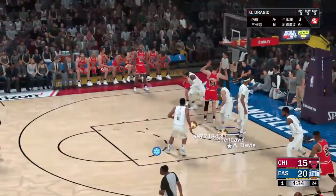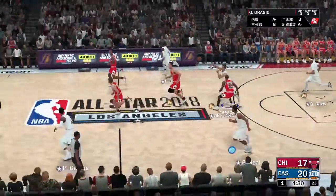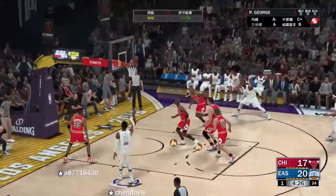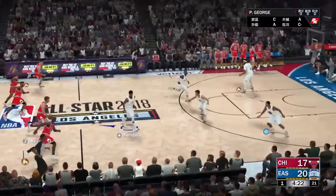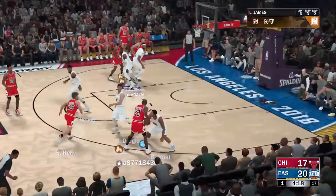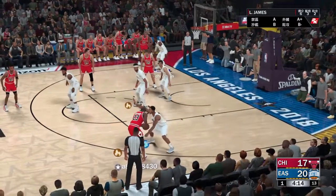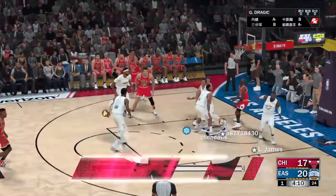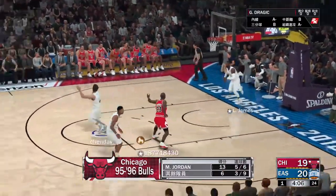Jordan the pass to Longley. And finished off by Longley. Oh, you hear that sound? That's the flushing of the toilet right there. Like a fierce two-hander. Now here's Kerr. Paul George unable to get his shot to go. Here's Jordan. That one is good. He's only missed 1 shot of his 6 taken on the floor.